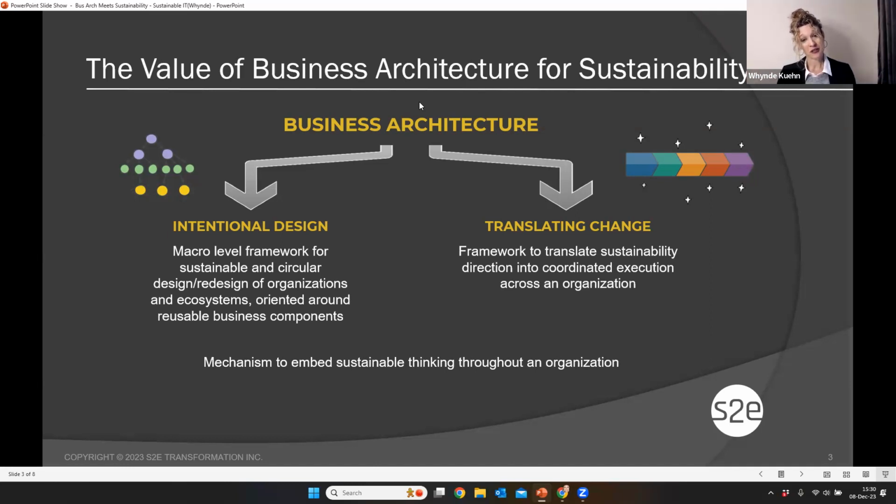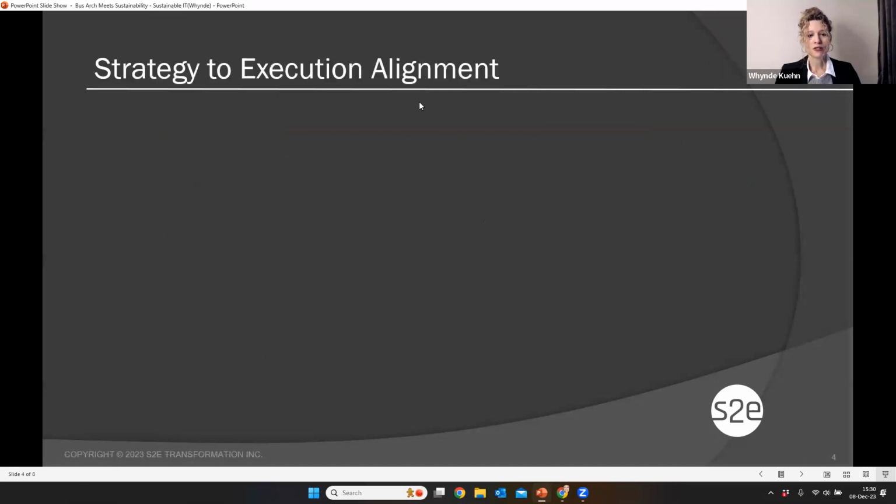At a lot of scale. So this can be tremendously helpful. And business architecture, because it's this blueprint, right, of the entire organization that we all agree to, in business language we understand, gives us a mechanism to embed sustainability throughout an organization, through its design, through its investments, through its initiatives.